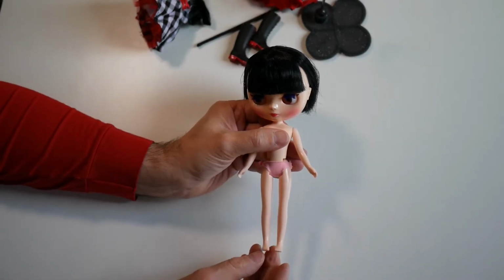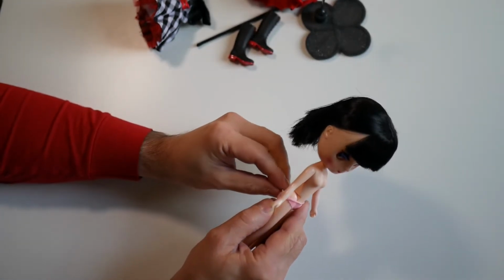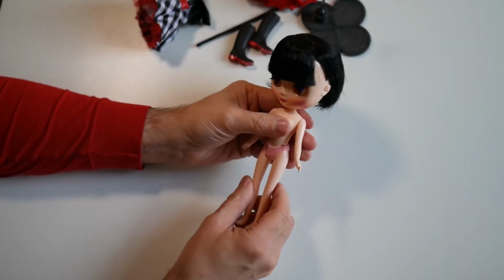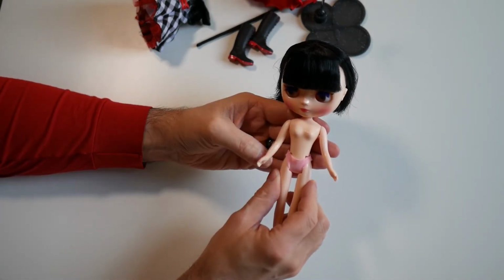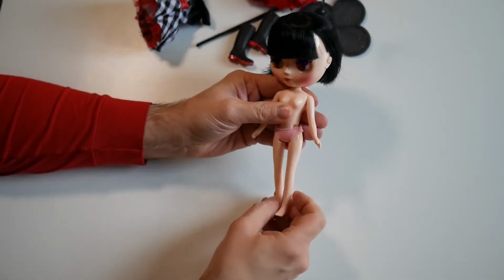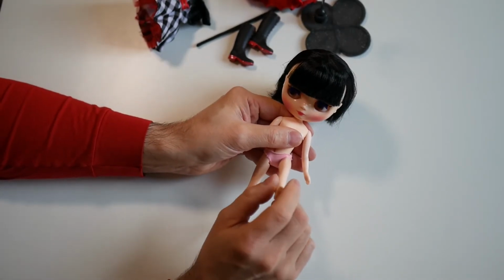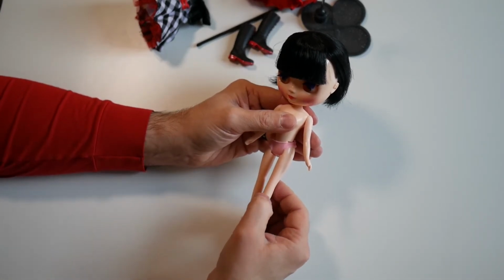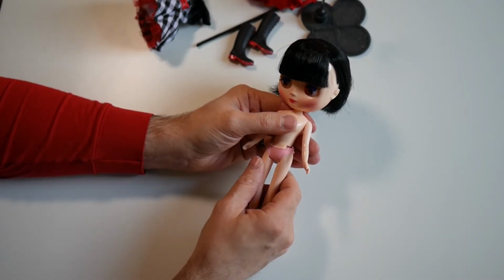I just thought we'd have a quick look at her body, only because obviously this is my first Middie. So she does have some little panties on, which fit okay. So again, she basically will just have the very standard articulation at the shoulders and then the legs. I don't think they bend, and I don't want to bend them in case I break it off. So I'm not going to be trying to bend her legs at the knee. Yeah, so I'm going to pop her clothes on, and then we'll have a better look at her in her gear.